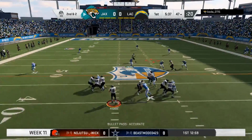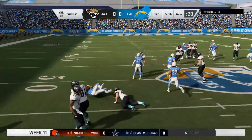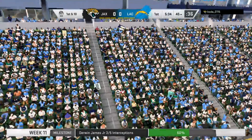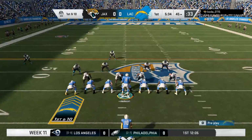Second and 2. Into double coverage, and it's intercepted. Derwin James with a pick. And his crew will take over at their own 45-yard line. Time will tell if that's an interception that rattles the rookie here. First drive on the road.